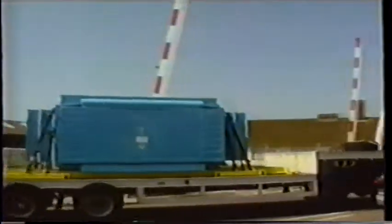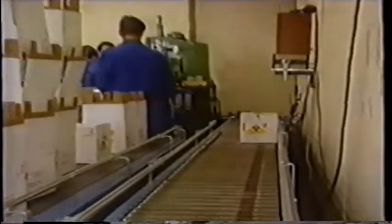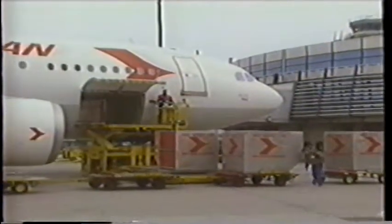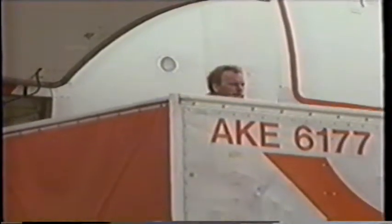Road transport can be used for medium-sized loads. Consignments for medical use are generally smaller in size and lighter. Because of the short life of these materials, often measured in hours or days, speed is essential in their delivery. So that's why air transport is used for long distances.